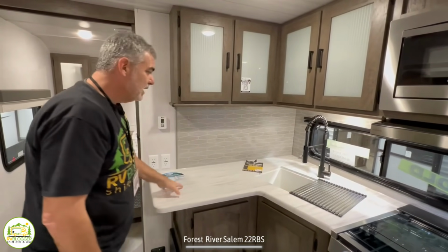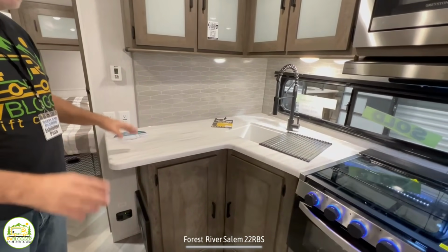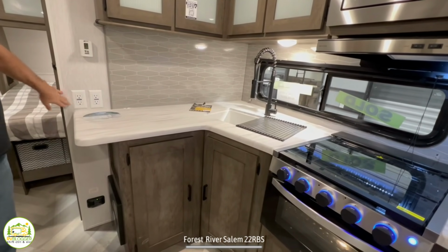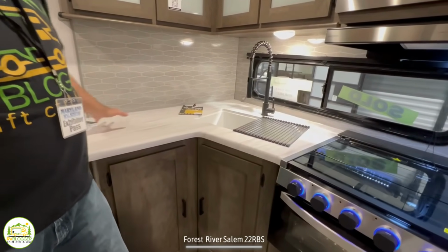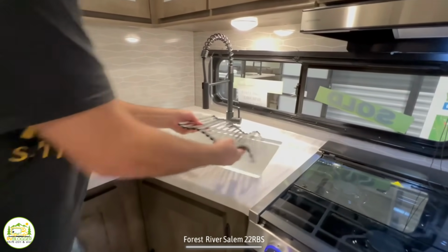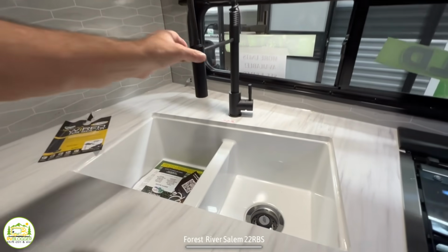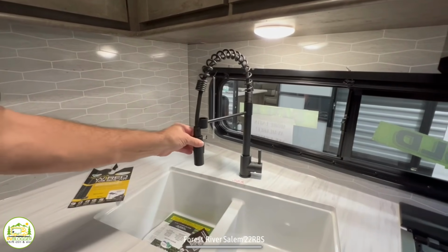Down below you have a lot of countertop space in this kitchen, and that's one of the best parts of having an L-shaped kitchen. You've got these 2 receptacles on the end, so you could put a toaster oven, a coffee pot, whatever you have. Everything wraps around to this really nice sized double bowl sink. It's got a very nice faucet over top, and of course the faucet doubles as a sprayer.